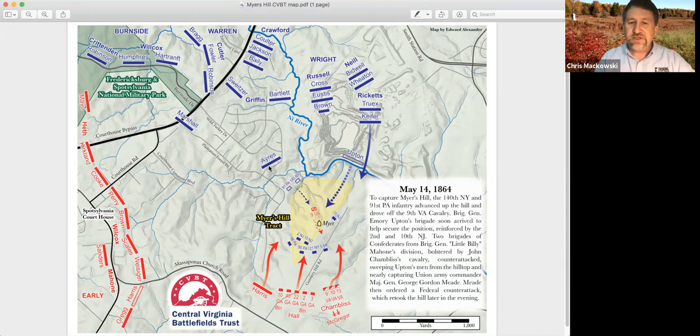And so we're first going to have a couple federal units, the 91st Pennsylvania and the 140th New York, charge up in this direction from the 5th Corps. Now, folks who are familiar with the Overland Campaign know that these guys were involved in the opening action of the Battle of the Wilderness in Saunders Field, so they have taken some huge casualties. They're pretty small regiments by this point, but they do successfully drive the 9th Virginia off the hill.